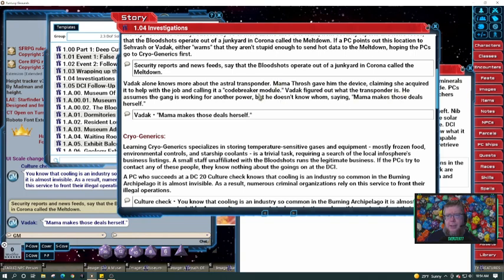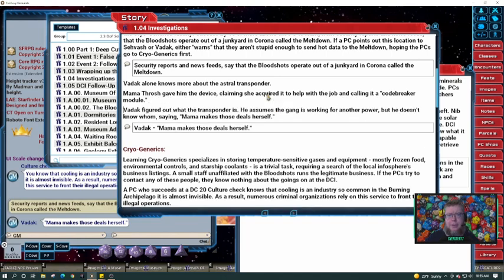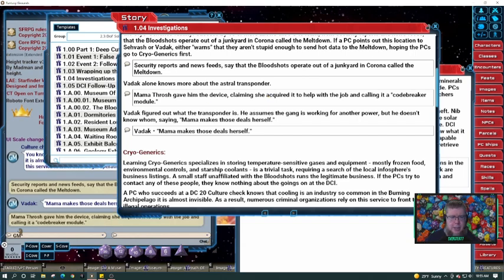All right, so it says here Mama Throsh gave him the astral transponder, claiming she acquired it to help with the job and calling it a codebreaker module. If I wanted to pull that out, I would hit enter to separate it, come down here and hit enter. Now it's separated, and I can just hit Control 3, which is the chat box. Click, boom. Now it's there.